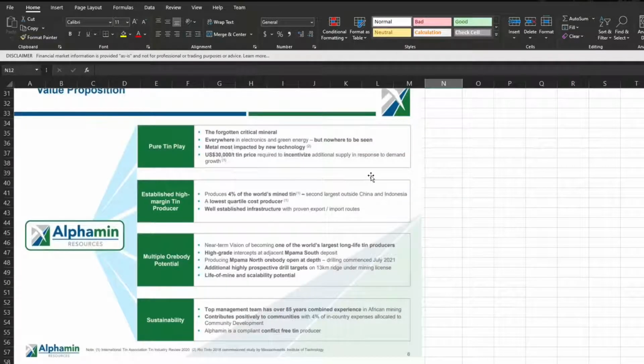As I noted in my tin short, it is everywhere in electronics and green energy, and is the metal most impacted by new technology. They do have a vision of becoming one of the world's largest long-life tin producers, and they of course want to increase their life of mine and scalability potential, and their management has 85 years of experience in African mining, and they make sure at least 4% of their expenses are allocated to community development.